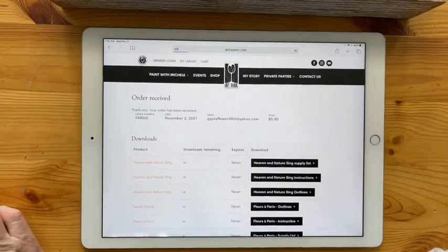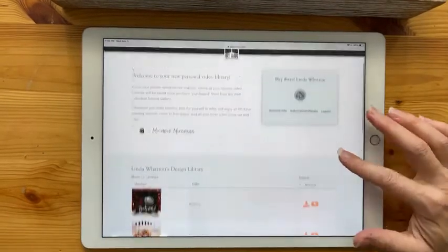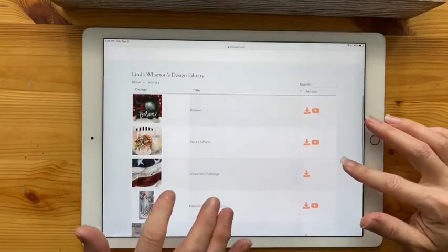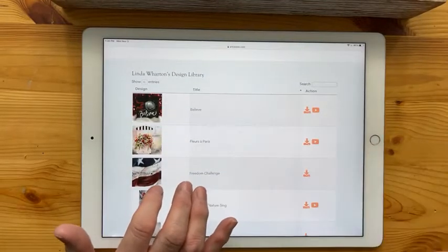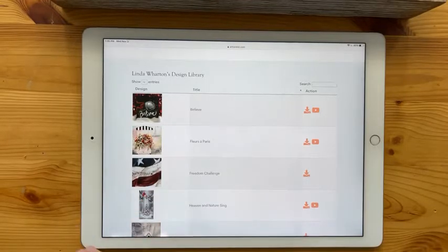This is also a little bit of a test site because obviously it's brand new. Why don't I remember Heaven and Nature Sing? Or was it this Freedom Challenge? Was that the wreath, right? No, it was the wooden board. Oh, okay. I didn't do that yet.